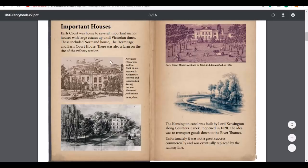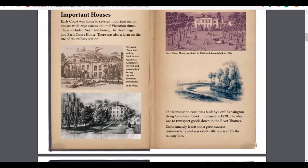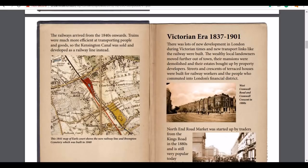So they had these important houses there: Normand House, the Hermitage, Earl's Court House. There was also a farm on the site of the railway station, and there was a waterway called Counters Creek, and they made it into a canal, which was built by Lord Kensington, and it opened in 1828. But it wasn't a very good success, and they filled it in and made a railway line. And that's another thing. I think they did that a lot.